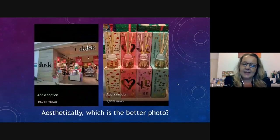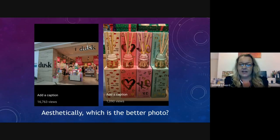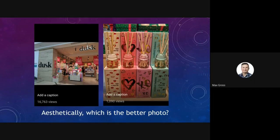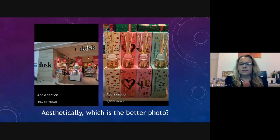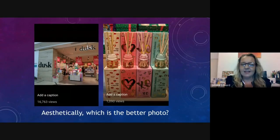Okay, so aesthetically, which do you think is the better photo? So the one on the left or the one on the right? You can either say it or put it in the chat window. The left one? You think the left one, okay. I just think it shows the aesthetic of the whole store better. Yep. Right, left, right. I like the right one better aesthetically. Yep. Okay, right. Great. So that seems fairly popular, but there's a few going for the left. Okay. Paul, can you go to the next slide, please? Sure.